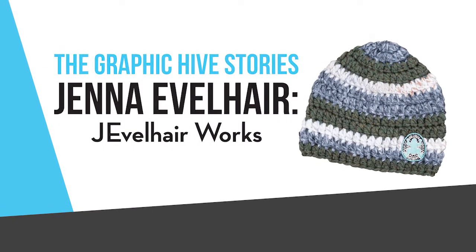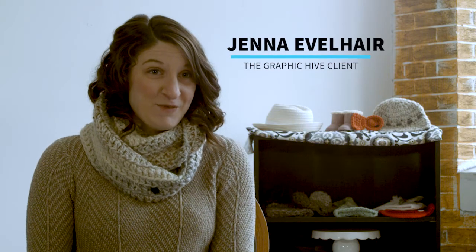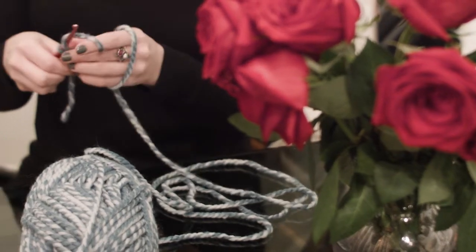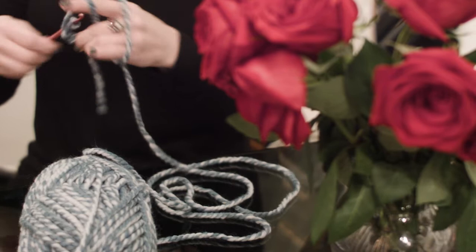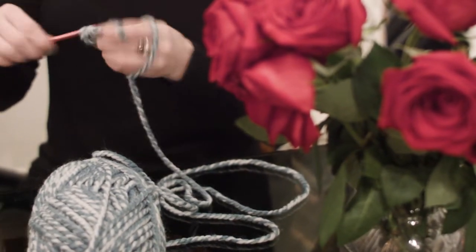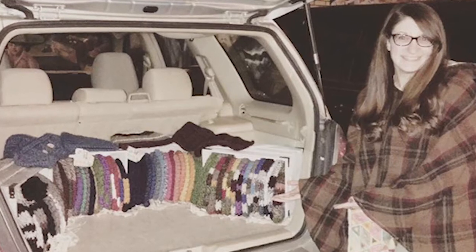I went through a really rough year back in 2015. I quit my job and sold my home. It was just something I needed to do, and in the meantime I had no idea what I was going to do with my life. So I decided in the meantime I had these hats that I'd been making, and I would figure out how to at least sell them until I figured out what job I was going to get.